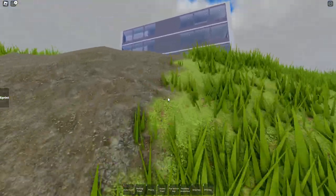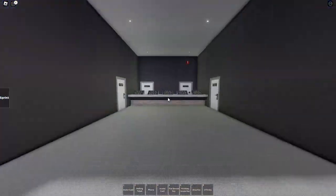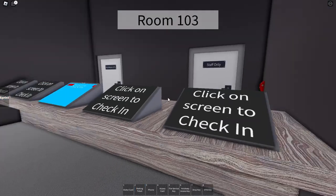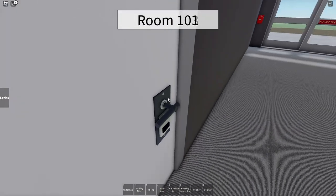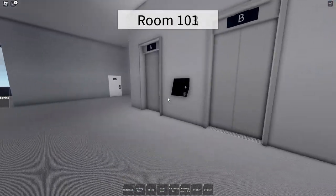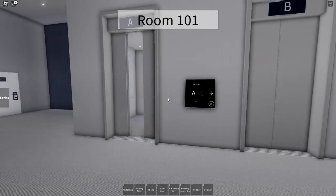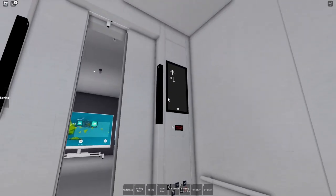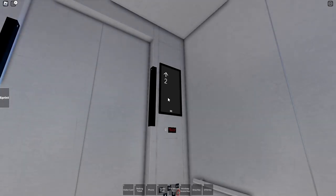Alright, let's head up into this area where we'll ride the Kones. Just head into a random room. I don't care. Alright, Polaris. Doors opening. Elevator A. Going up. Doors closing. I love the voice of this. Elevator A. Going up. My god, Kone brakes! I love him!